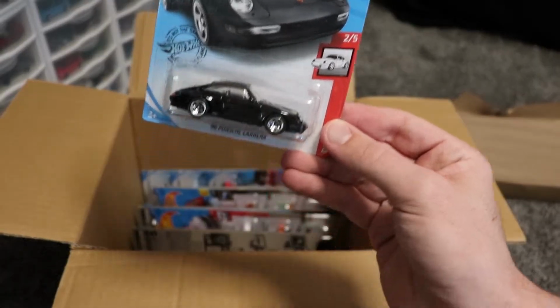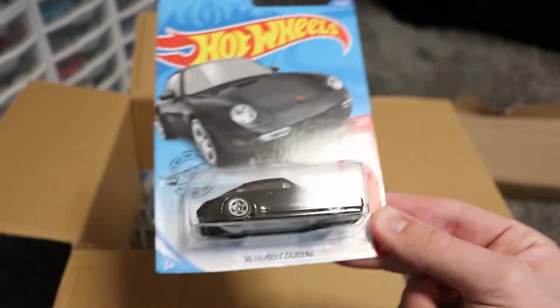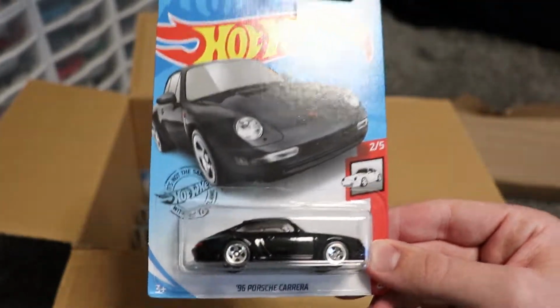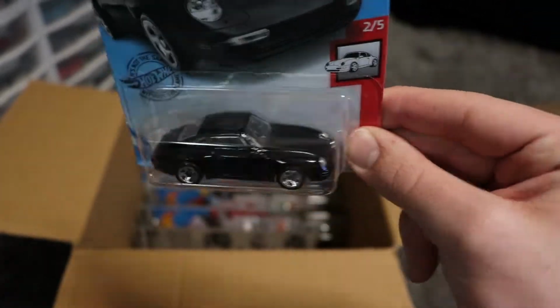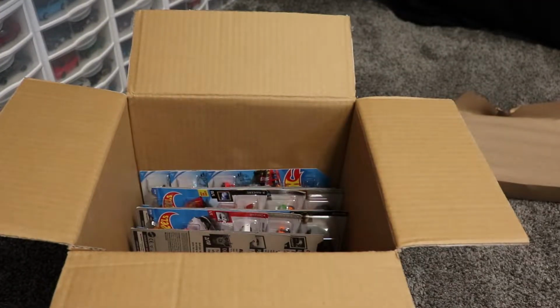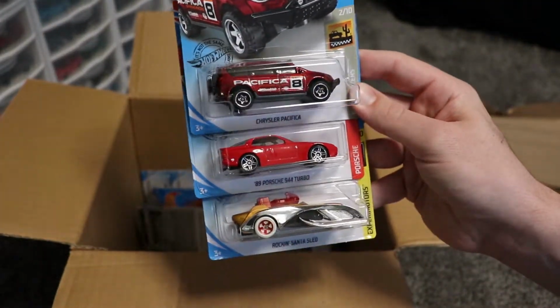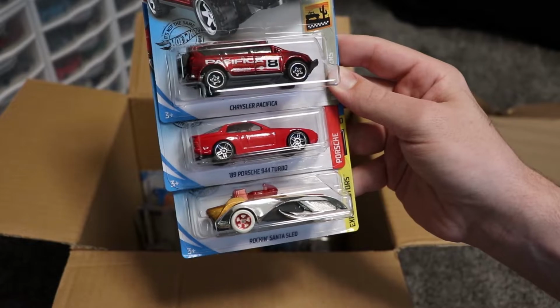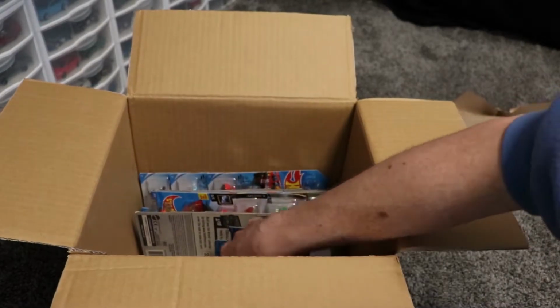Next up, we've got another Viper, another Total Disposal there, and then we also have a '96 Porsche Carrera in black. I don't remember if I got this in the previous case, but this was a recolor of a blue one that came out earlier this year and a white one that have both come out before. So very nice, clean looking car there. Next up, we've got another Rockin Santa Sled, a Porsche 944 Turbo, and then a Chrysler Pacifica. Very nice looking cars, but all cars that have been in previous cases.